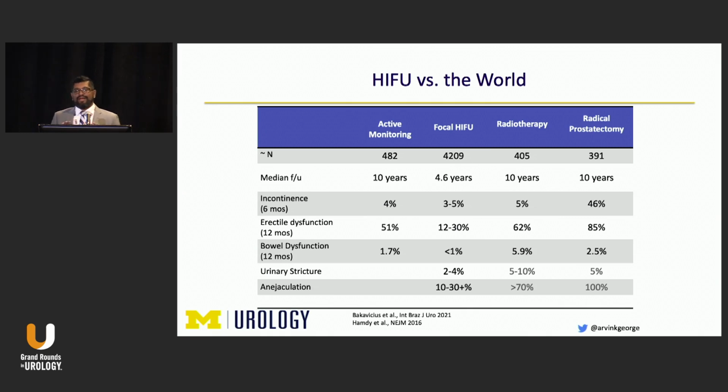I love this slide, and I also hate this slide, because you really have to try and pool data from different sources. And of course, my disclaimer is that there's significant bias in the focal HIFU cohort. The active monitoring, radiotherapy, and radical prostatectomy data are taken directly from the PROTECT study. Focal HIFU is coming from the systematic review that I mentioned earlier that was recently published.